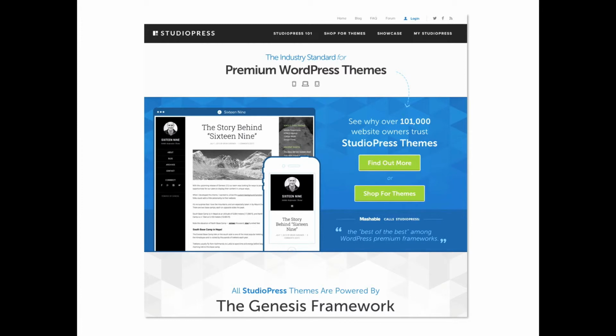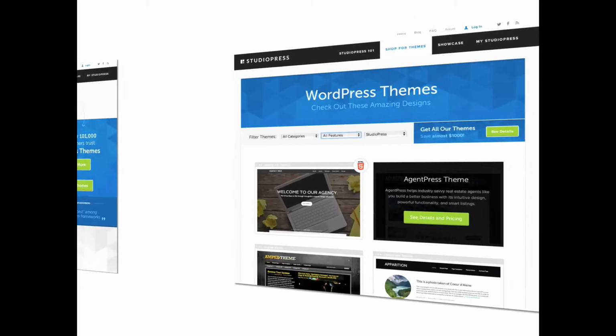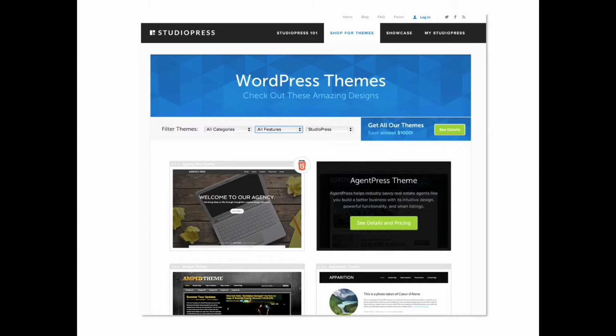One of the key reasons for this was the fact that they just didn't try to be everything to everybody. What they've done is they've come up with what I think is the right mix of functionality and design for their themes, allowing people to purchase a theme and get it running right out of the box with minimal effort, or to customize these themes into something to meet very specific client requirements.